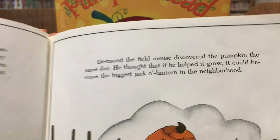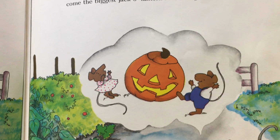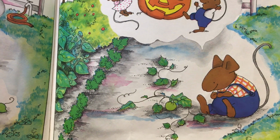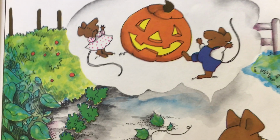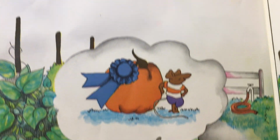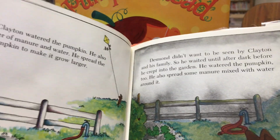Desmond, the field mouse, discovered the pumpkin the same day. He thought that if he helped it grow, it could become the biggest jack-o'-lantern in the neighborhood. And there he is, around the same little pumpkin. One thing I want you to notice, though, is Desmond, the little field mouse, is just excited to think that maybe he can do something that would be fun for the neighborhood. Whereas Clayton is just kind of thinking, wow, look at everybody. You'll think I'm cool because I won a ribbon. So let's see how this goes.